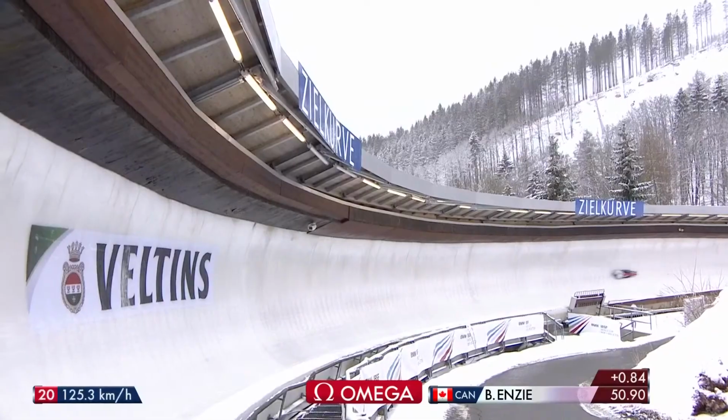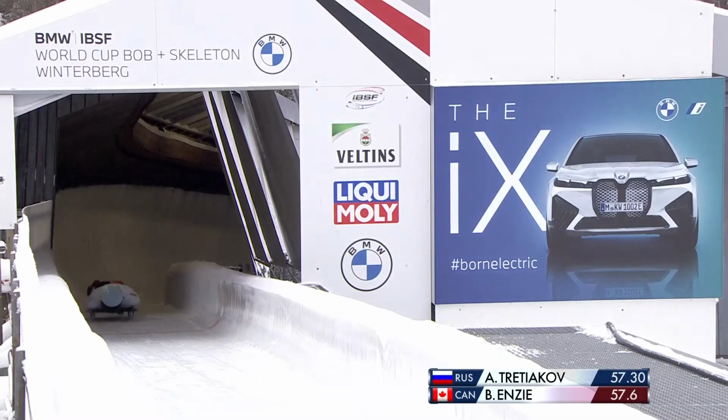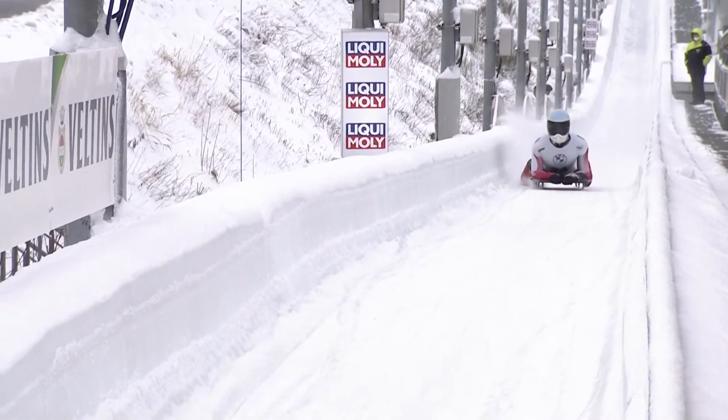Seems to be super smooth through 13th, 14th here. Only the 20th fastest speed, but he's 19th on the splits. It's going to be close. 19th. He's in, and he is ahead of Andrew Blaser, who is now in 20th place. So he is in the race right now.